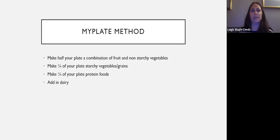So one thing that I like to teach my patients is the MyPlate method, and it's a way to set up your plate so that you're balancing not only your macronutrients, but your nutrition. So you want to make half of your plate a combination of fruit and non-starchy vegetables. You don't always have to have fruit. I prefer to have my fruit as a snack.